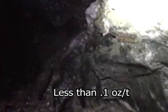Yeah, see a contact there, yep. Oh, there it is right there. Same one. Yeah. We can just walk in here and take a sample. Maybe that's what fed that enrichment zone. What do you think?